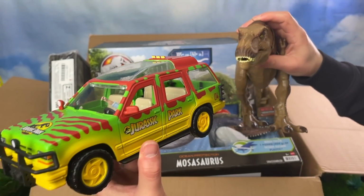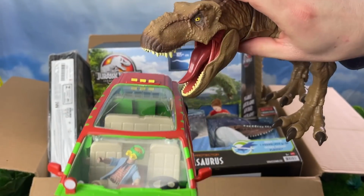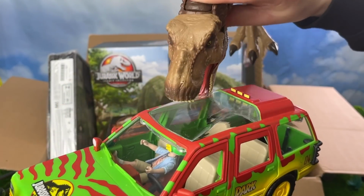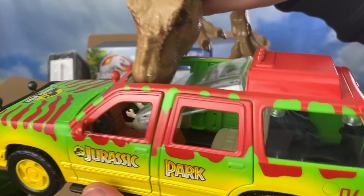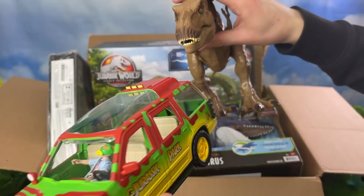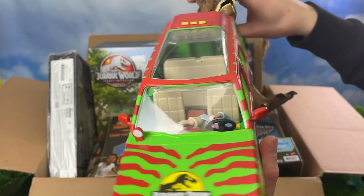And along comes the T-Rex. So just like in the movie, you can press down on the glass on the top here and try to break in and eat the person that's inside. This is really cool, and I really like that they released a classic looking car like this too.